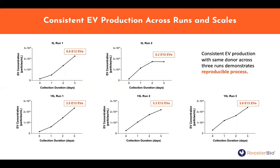Subsequent to the cells and their growth phase, we then look at what our EV collection density is over time, and what our yields are at the end of 3 days. So again, we did 2 runs in the 3-liter bioreactor and 3 runs in the 15-liter bioreactor. And you can see that our EV, or particle concentration, increases over time in a very consistent fashion. So this is a very reproducible process. And we end up with, on the order of, in the 15-liter bioreactor, around 3 to 4 e to the 12 EVs from each 15-liter process.